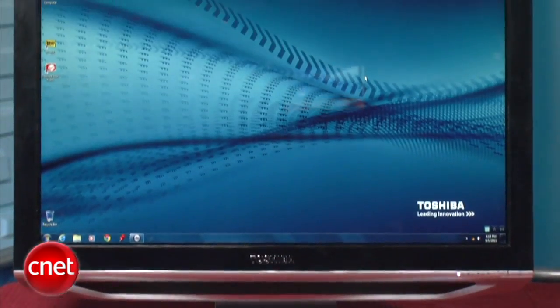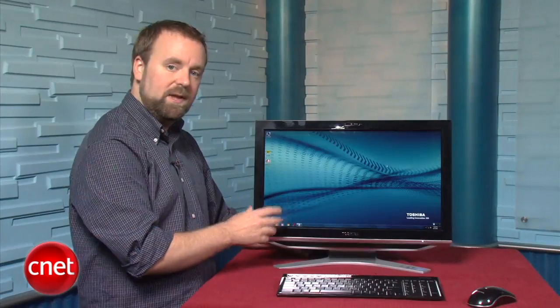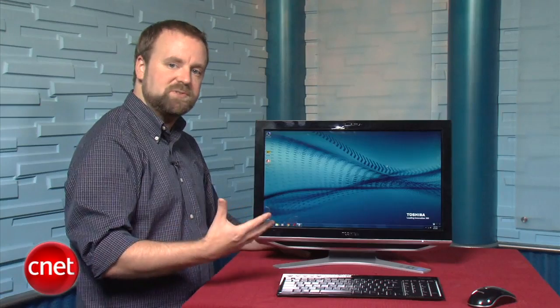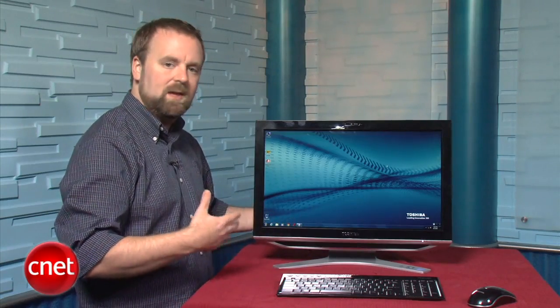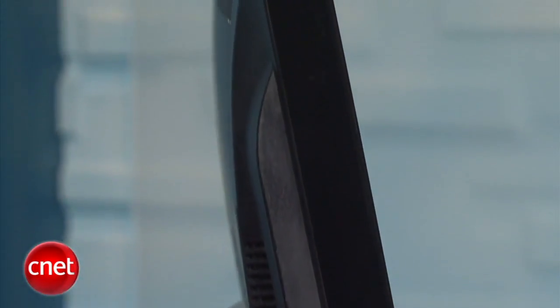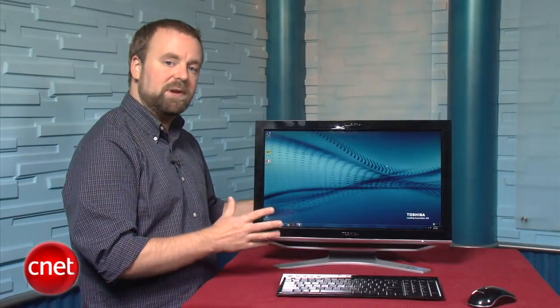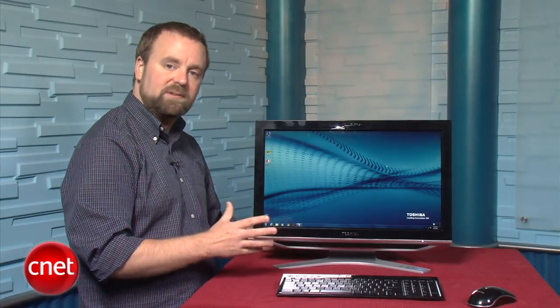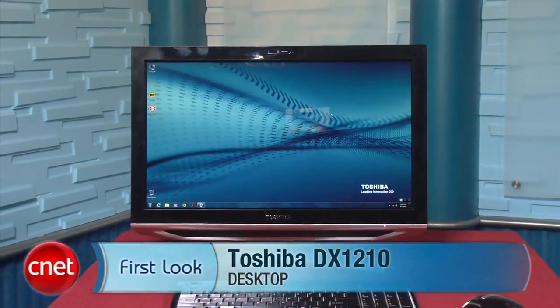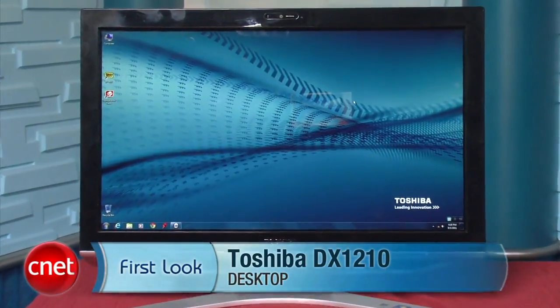If we were going to improve this system, we'd probably get rid of the touch input and use that cost savings to either have a bigger monitor or maybe have a faster CPU or some other feature that's maybe more generally useful. Overall, though, Toshiba's done a pretty good job configuring the system. We recommend it to anybody that needs an all-in-one for day-to-day productivity, as well as the convenience of an HDMI input. So I'm Rich Brown. This is the Toshiba DX1210.